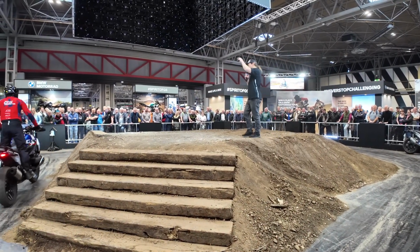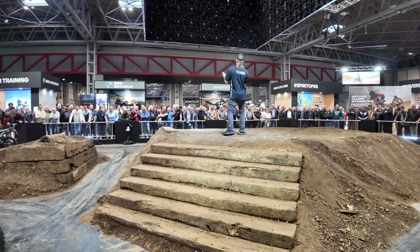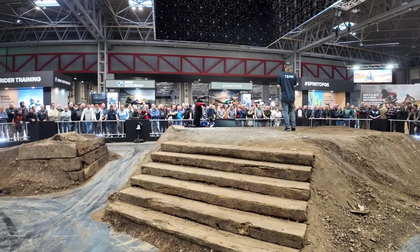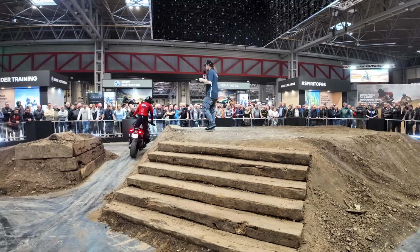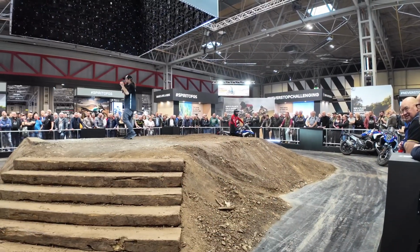So, probably more relevant on road is the ABS system. Can I have a show of hands? Anyone been out on their bikes on the road in the last week or so? There are a few people. Greasy and slippery at the moment, isn't it? It's that time of year again. So, the ABS system on these model bikes is phenomenal. The GS one is particularly good.